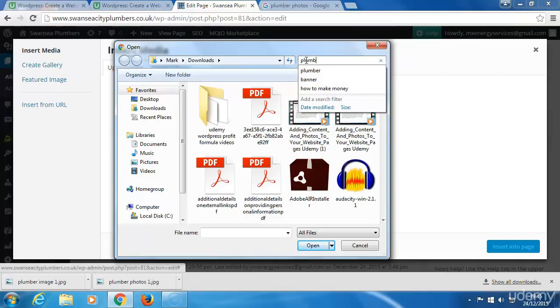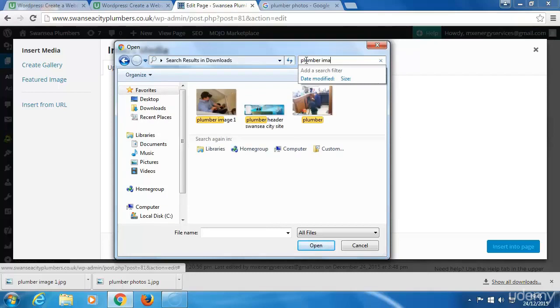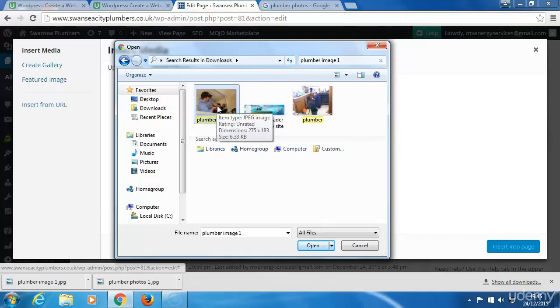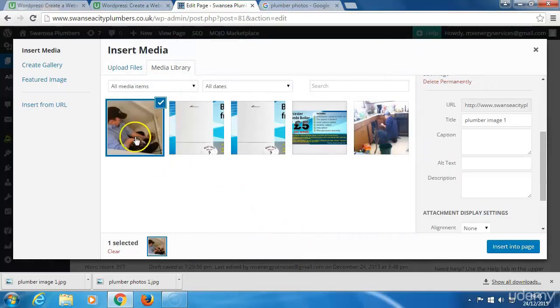Plumber Image One. And it's found it for us here. So we just click that with our mouse. And then we come down here and open. There's the photo. It's been opened in the media library.